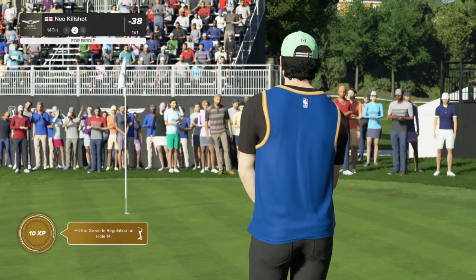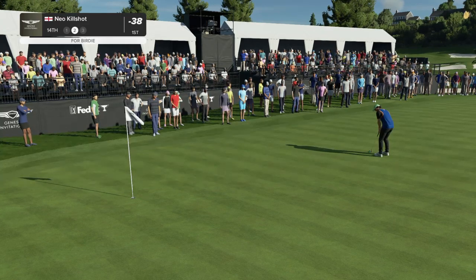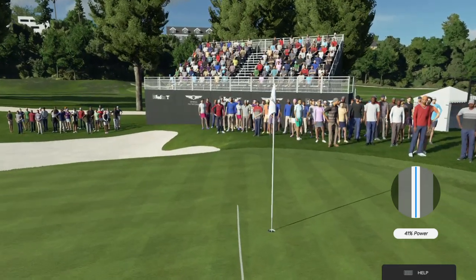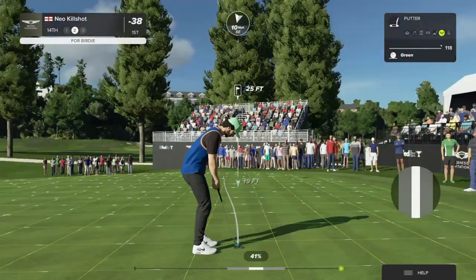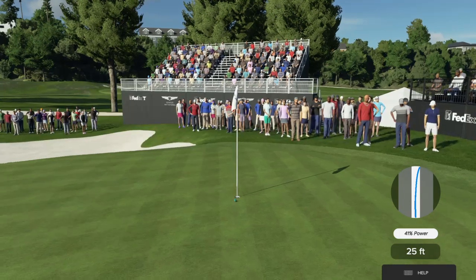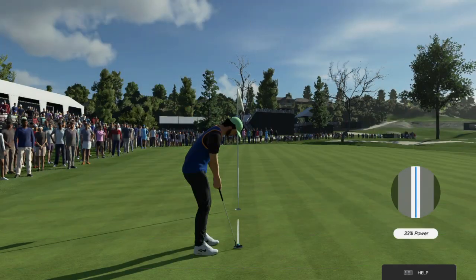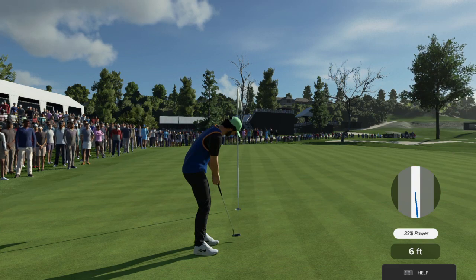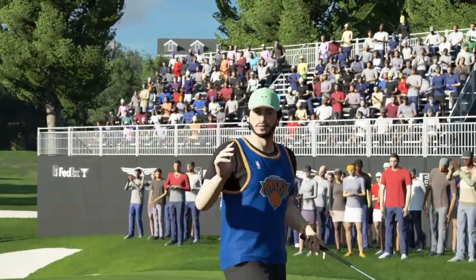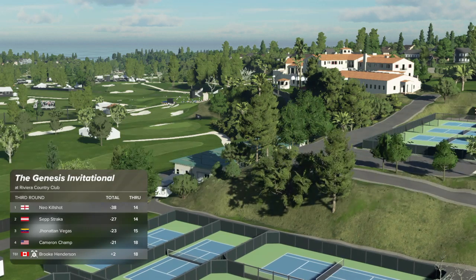Good shot there, Beamer. Always love these opportunities, especially when it's for birdie. Just didn't drop. 6 feet remaining to the cup. I like the look of this. Yeah, good job. Nice par. Leading by a potentially insurmountable 11 strokes after that one. Not sure why I said potentially.